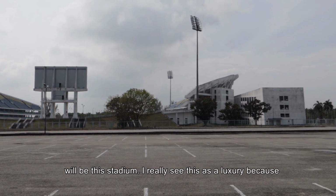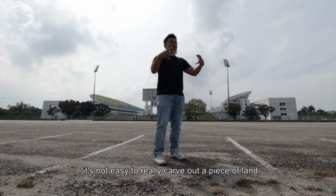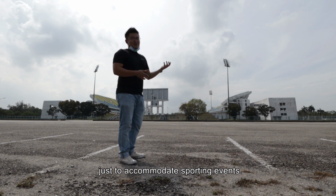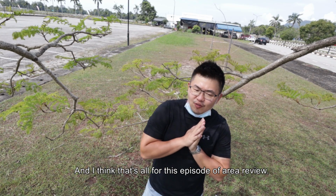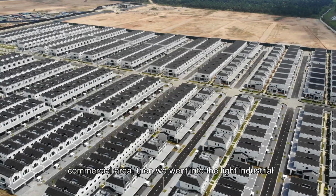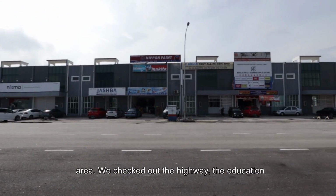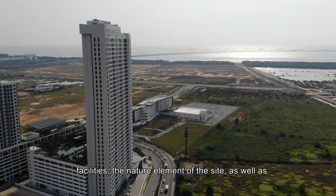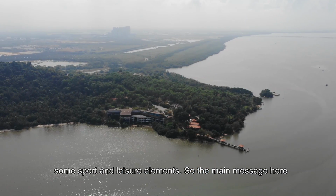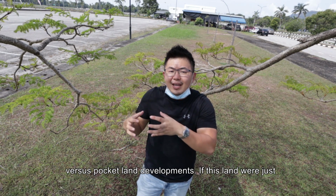I really see this as a luxury because it's not easy to really carve out a piece of land just to accommodate sporting events. And I think that's all for this episode of area review. What we have gone through is the residential areas, right, then the commercial areas, then we went to the light industrial areas, we checked out the highway, the education facilities, the nature element of the site, as well as some sports and leisure elements. So the main message here will be the difference between well-planned township versus pocket land developments.